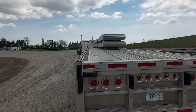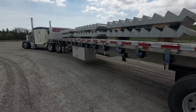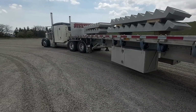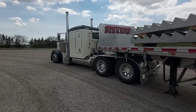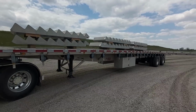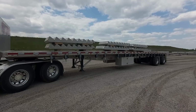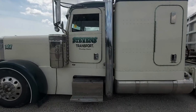So we're all loaded up with a relatively small load, which is sweet, so I'll be able to boogie right down the highway. But now I gotta strap her down. Should be about two straps for each set of stairs. Two on each, should be good to go. Hammered down.